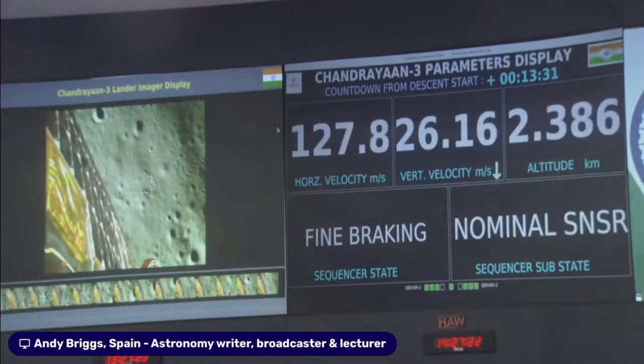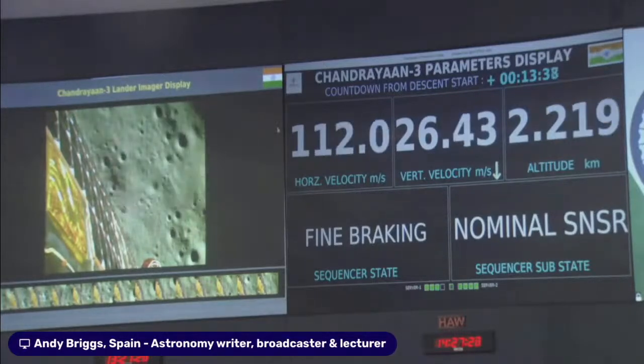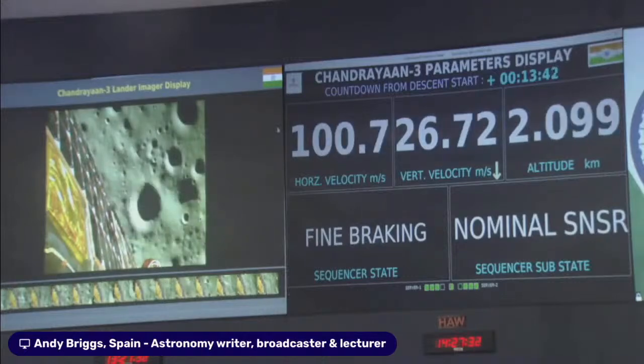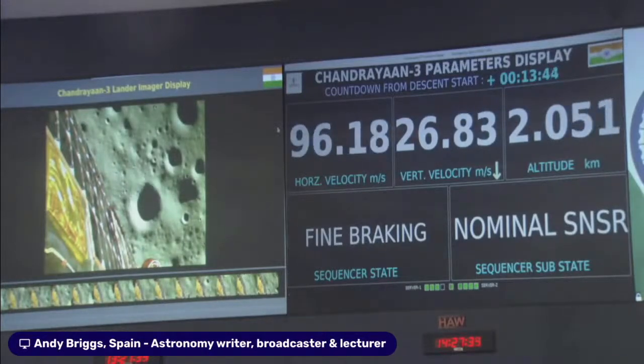And it thought it was higher than it really was. It's very sad. Well, we are down to nearly 2.6 kilometers close to the moon's surface, as we can see.